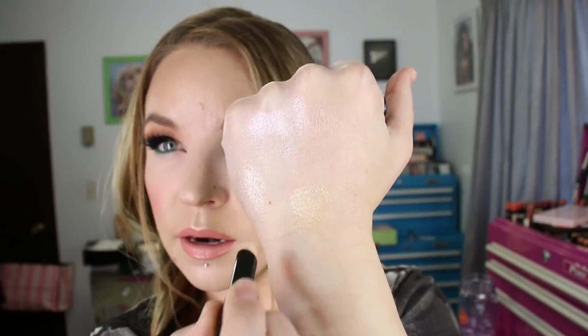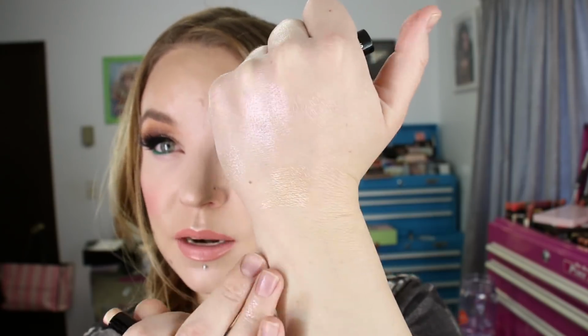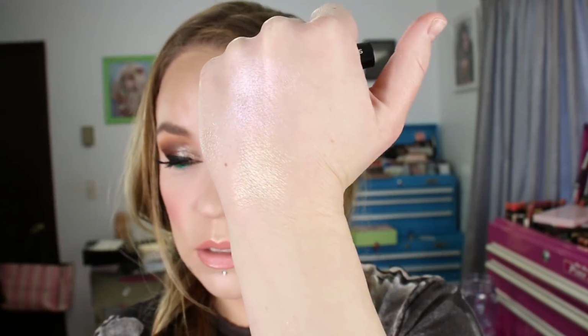It's borderline light enough for me, but what I thought I could do with it is use it as a base underneath some other highlighters, because I've been enjoying doing that lately. But I just want to swatch it because it's a new product and I got it in the mini. So that one is in the shade Champagne Flash.